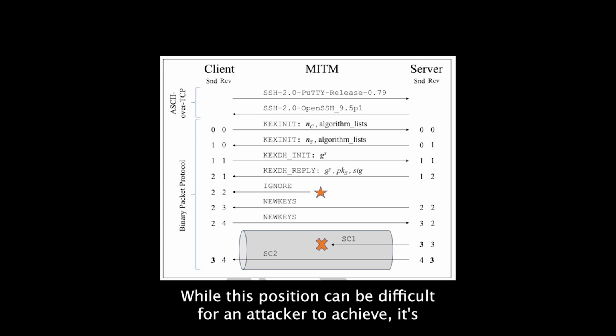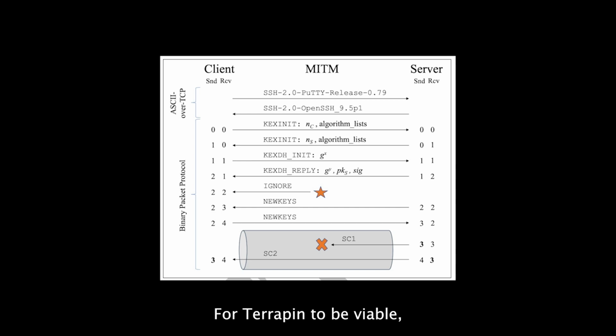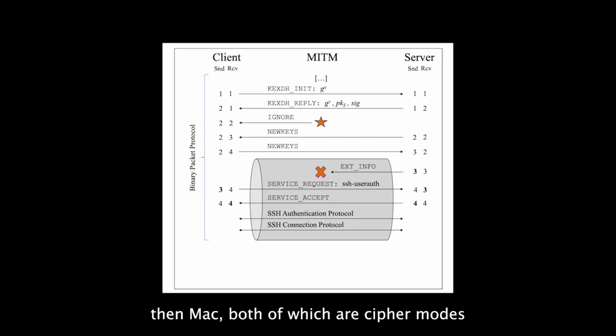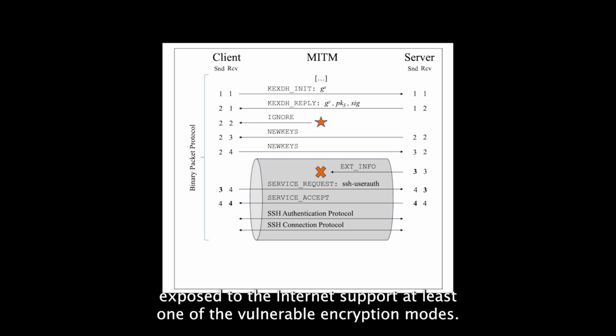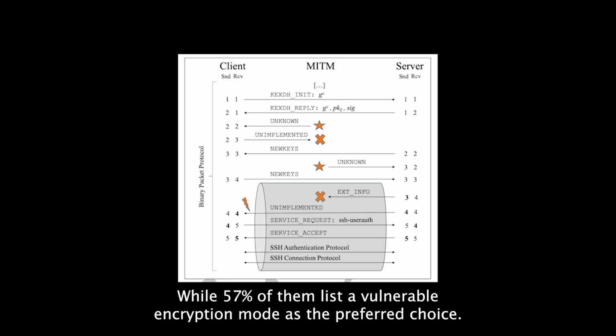While this position can be difficult for an attacker to achieve, it's one of the scenarios from which SSH was thought to have immunity. For Terrapin to be viable, the connection it interferes with also must be secured by either ChaCha20-Poly1305 or CBC with Encrypt-then-MAC, both of which are cipher modes added to the SSH protocol in 2013 and 2012, respectively. A scan performed by the researchers found that 77% of SSH servers exposed to the internet support at least one of the vulnerable encryption modes, while 57% of them list a vulnerable encryption mode as the preferred choice.